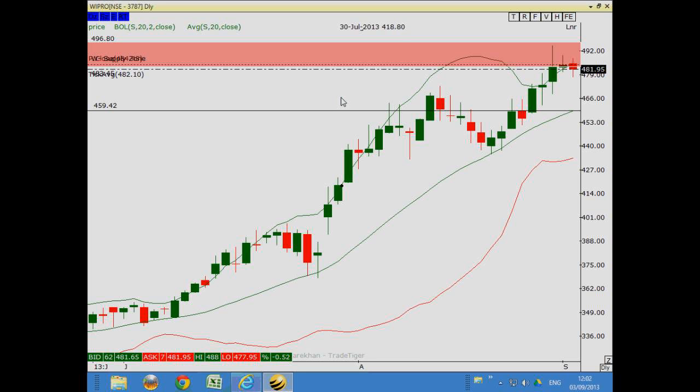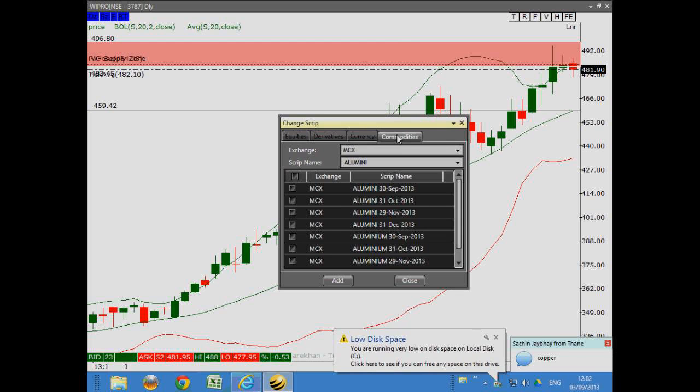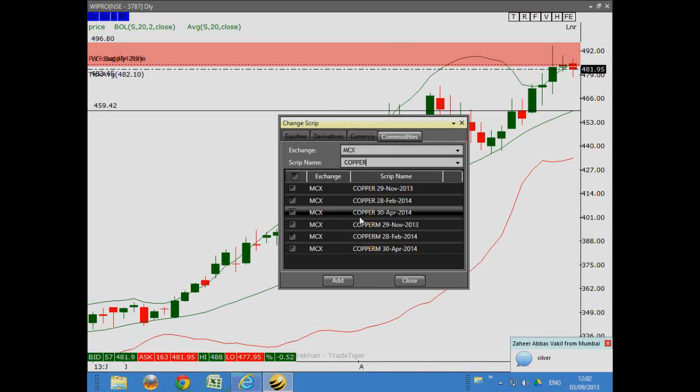Now let's go to a commodity. I will take more stocks for you later. Let's look at commodities. Any particular commodity somebody wants to see? Copper? Yeah. Sachin wants to ask for copper. Copper had a rally yesterday in China. Manufacturing is coming better than expected. So I'll take both copper and silver.